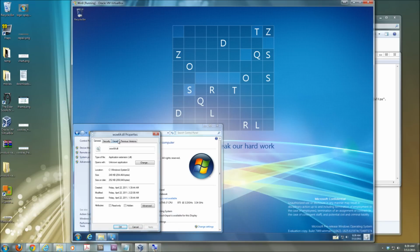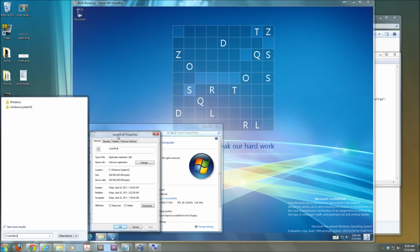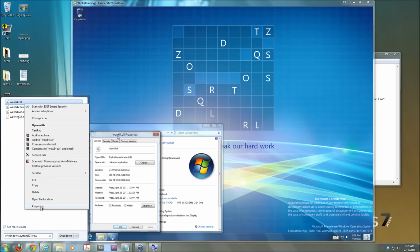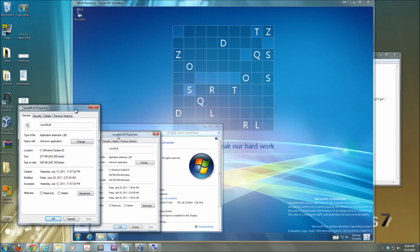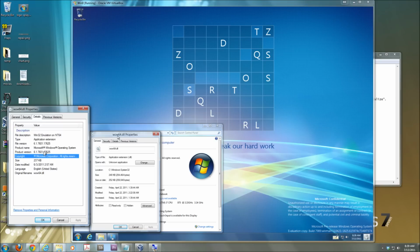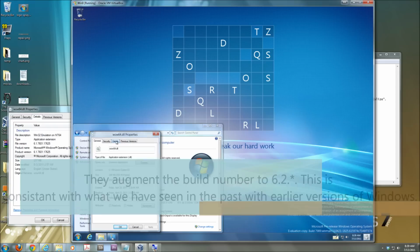Now, if I look up this same file in my copy of Windows, which is Windows 7, and we'll go to wow64.dll. This is 237 kilobytes. The file size is different. It's smaller typically, and it's 6.1.7601.1625.